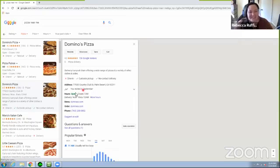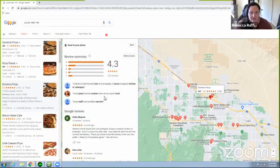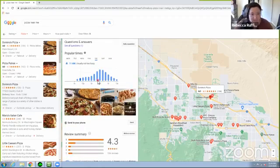It'll tell you if they're open or not. It'll give you their phone number, how to order, and it will even down here let you know how busy they are. So if they peak right around 6 p.m., that's good to know, so I will avoid them at 6 p.m.